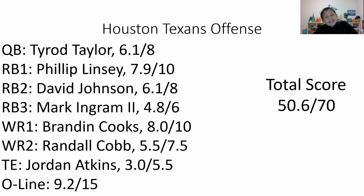I give Tyler Taylor 6.1 out of 8. He's fine. I think he's one of the unluckiest players in the league. He won that game against the Bengals last year, and then he got hurt. He got his lung punctured, which is really unfortunate. I feel like he would have had the same amount of success as Justin Herbert did, because he's a much better time manager than Justin Herbert at this point in his career.